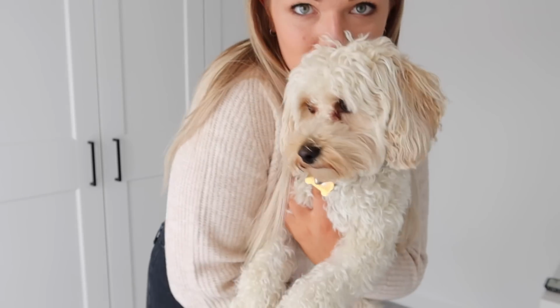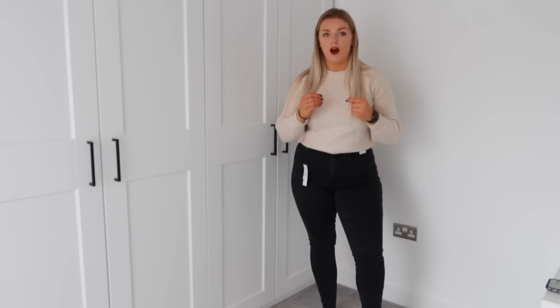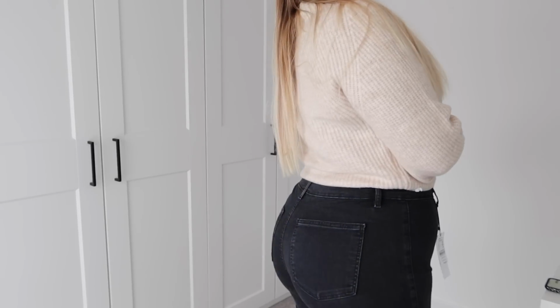Oh look, we're matching. So these are very similar to the Joanie ones in the fact that like the sizing's very similar, they're still really high-waisted, really stretchy, but they're definitely a lot thinner than the Joanie ones. But having said that, if you're looking for a pair of jeans that are really good to wear with like knee-high boots, these are great because they are so like nice and thin, and it's so difficult to explain, but they're not like a chunky jean, they're like nice and kind of thin.